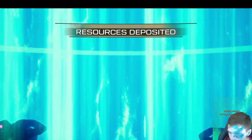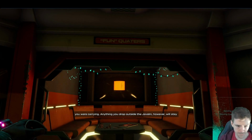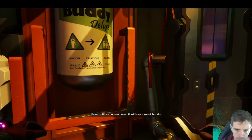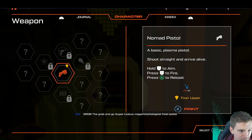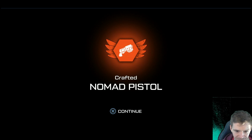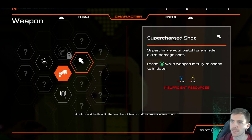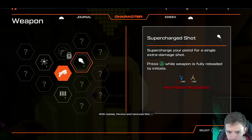Is the audio all right? Every time you return to the Javelin, you automatically deposit any resources you were carrying. Anything you drop outside the Javelin, however, will stay there until you go and grab it with your meat hands. With my meat hands. Just usually how I... Now you've got a weapon. Nice. The single most important tool for any colonizer. Okay, so I have some resources at the top. Okay. Don't have enough for that.